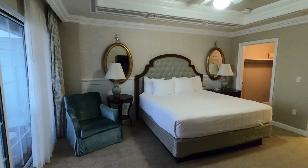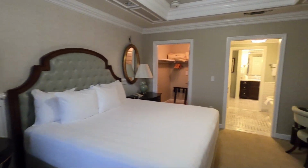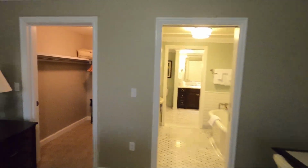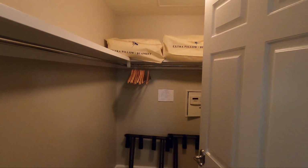This is the king-size bedroom. Little TV area, sitting area. Nice large walk-in closet.